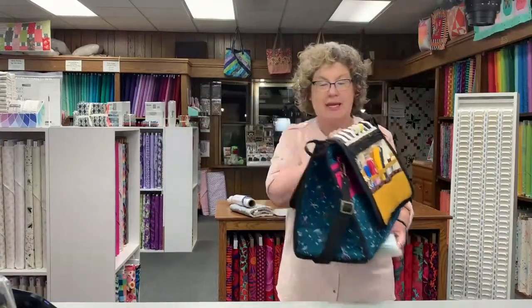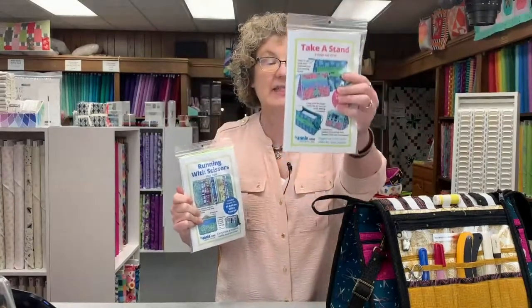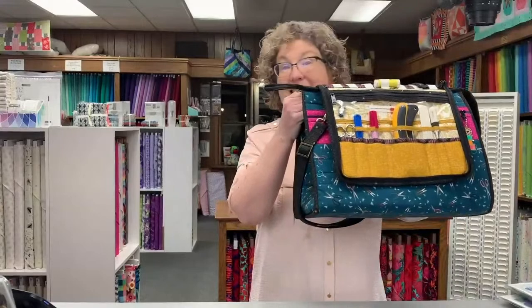So she made two things. She made the Running with Scissors case and the Take a Stand. So the reason why she made both is that they are designed to work together. They can be used separately, but they also can be worked together.